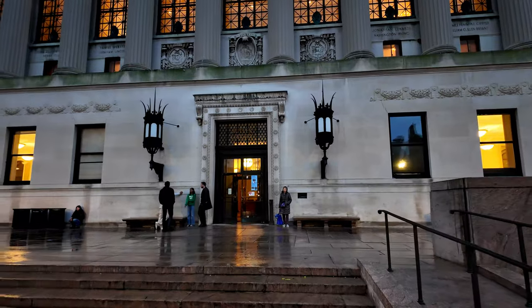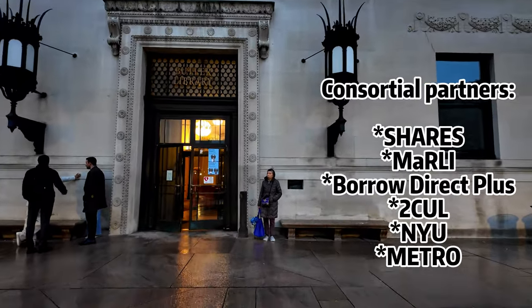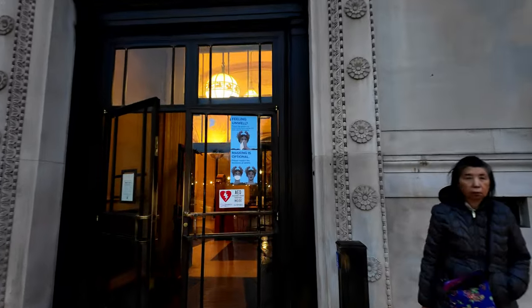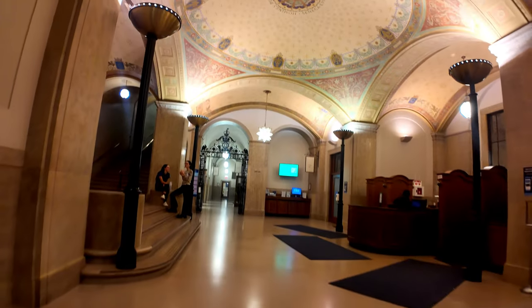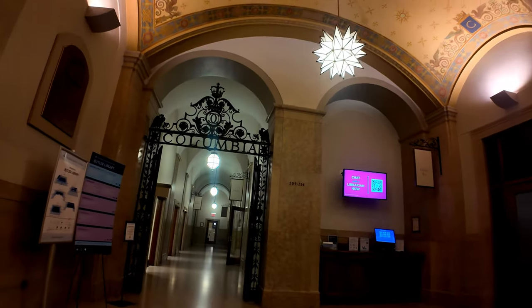The library is not open to the public, but if you are a researcher from other academic institutions, you can enter the building by going through the Library Information Office to get a visitor pass. Butler Library opened in 1934, replacing the grand but obsolete Low Memorial Library. It cost $4 million, which was quite substantial during the Depression era.